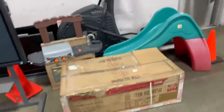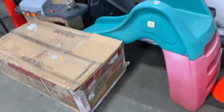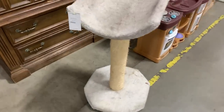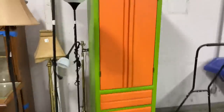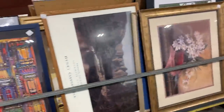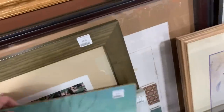Let's look at the furniture. Oh, they got a nice slide. How much? $5. That's a great $5 slide. Oh, a cat tree. $15. Not bad. Not bad at all. Little storage. Little cute cabinet for $10. Pictures. I'm gonna find a good picture someday.